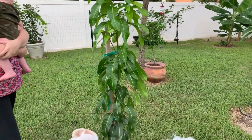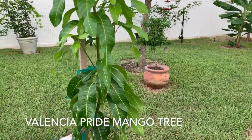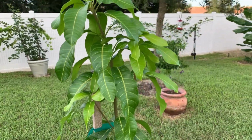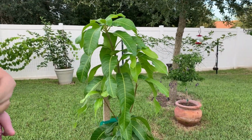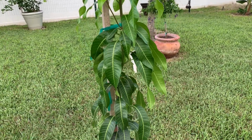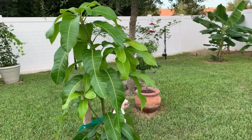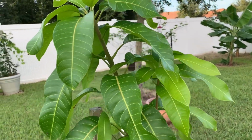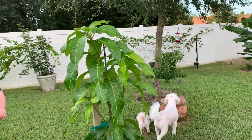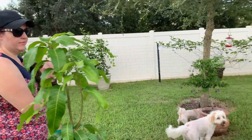Over here, this is the Valencia Pride mango. When we got this tree, it was right about here. And two months later, we've seen it grow that high. The crazy thing about these mango trees, we didn't realize it, but when they put out new leaves, they look kind of brown, purplish, and then they turn green, like these right here. So don't think that your leaves are dead when they first come out, because they eventually will turn green.